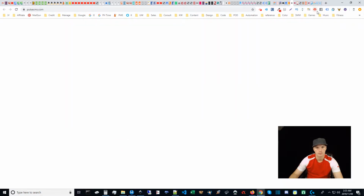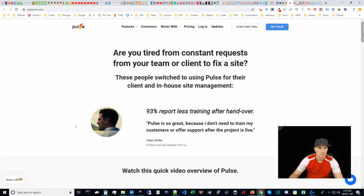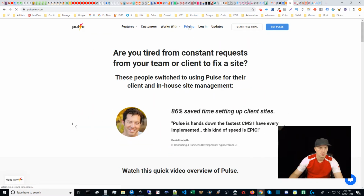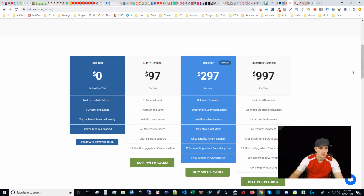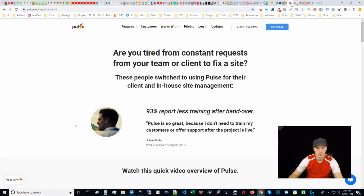I really kind of want to do it from a big dashboard. I've said that 1,000 times, but constant requests from your team or client to fix the site. These people switch to using Pulse for their client and in-house site management. Overview of Pulse. Made in Japan. Pricing. Static sites. One domain install. Oh, okay. Unlimited domains. Created unlimited editors. So that's like $30 a month or something. Install on client servers. I guess that's not so bad. It's similar to some other things. It's definitely a bookmark. Not quite what I'm looking for.